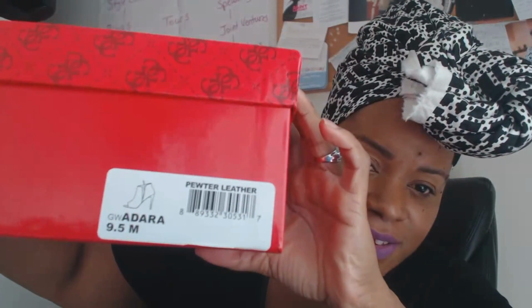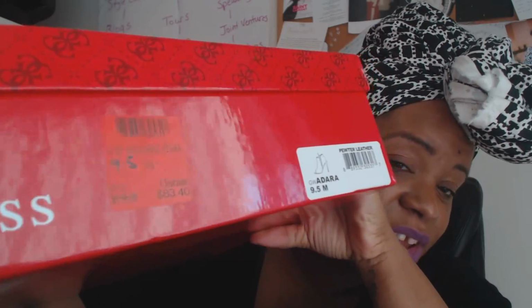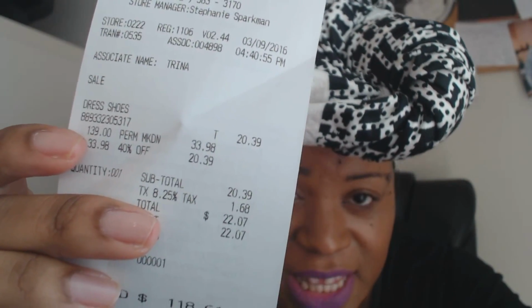So those Guess pumps or those Guess boot things, they're called the Guess Adara. This is $83.40 here. Now here I go with my fasting self talking about how much these shoes are. I want you to see something. What does that say, y'all? What does that say? $22.07. Yeah, I got them for $22.